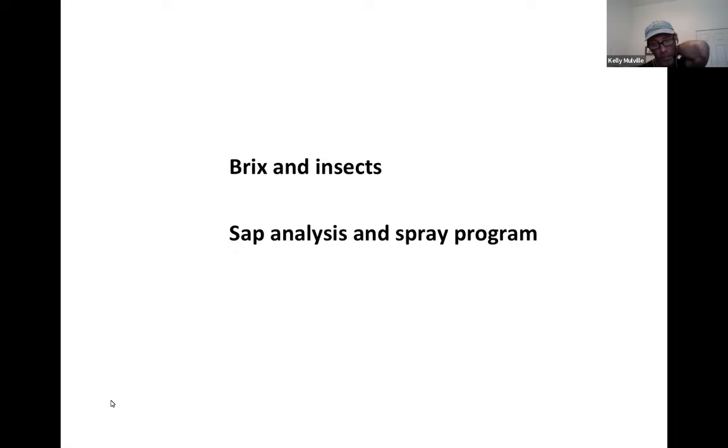I alluded to the brix and the insects, and I just wanted to say that we are using sap analysis and keeping our nutrient levels adequate on our vines, so that increases the vine health. And we did find that the brix was highest in our vines where the sheep are grazing. We think that is a direct result of possibly two things: the dung and the urine, and the contact of the sheep with the vines through the suckers and the shoot tips.